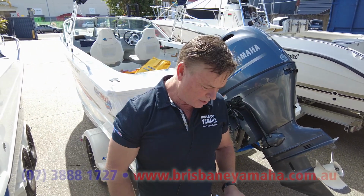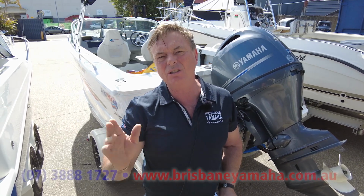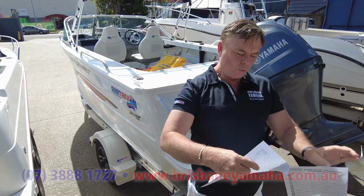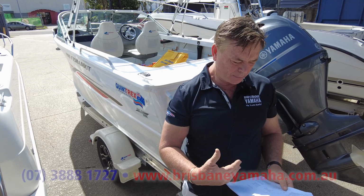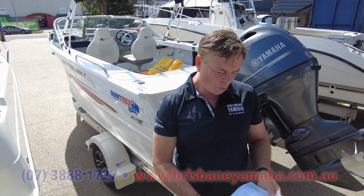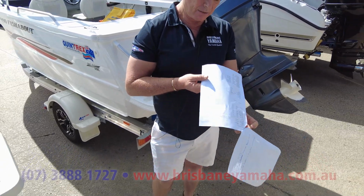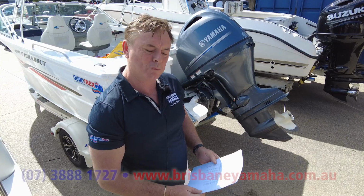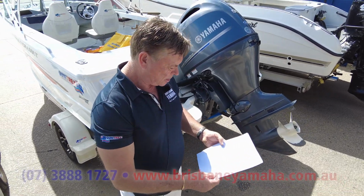But what do we do? And this is the difference in why you'd buy from me and not someone on some website. Because with a Yamaha, we do a diagnostic check and we get a printout. Now, what we can see on this printout, and I'll start on the back, right? We do this on all of our Yamahas. That's why we pay more for a Yamaha, and why you should pay more and why you should look for one.